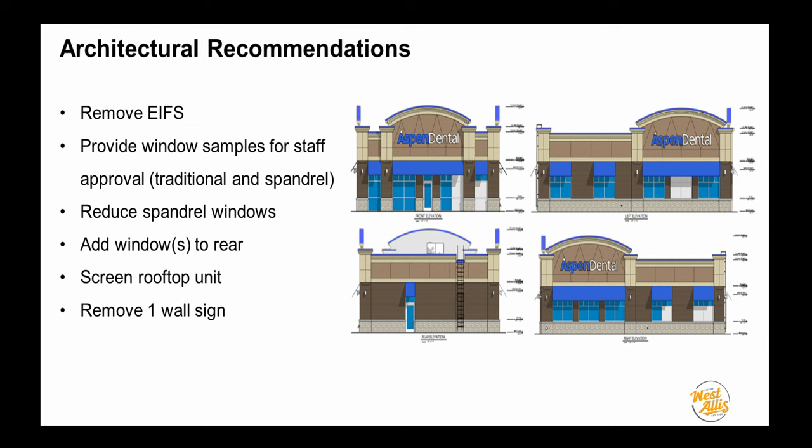Some recommendations that staff have about the plans are to remove EIFS, which is a standard recommendation from this body for new construction plans. We would also like to receive some samples of the windows to get a better idea of what that's actually going to look like, especially given these renderings, the blue and the white contrasting in the pattern. We want to explore that a little further, hopefully reduce the spandrel windows.